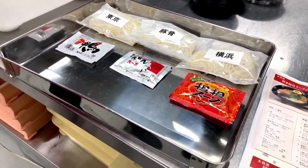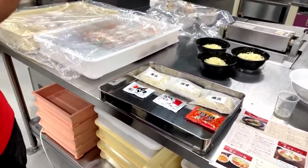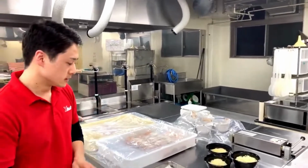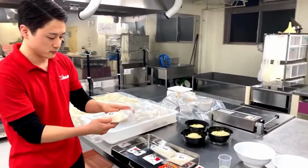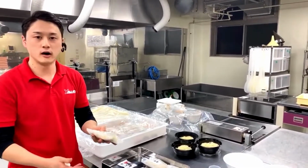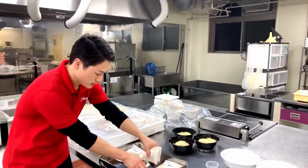Right? So one of the problems with takeout menus is that the noodle dish often gets cold and the noodles are soggy. So if you serve your customers raw noodles, they can boil them at home and have freshly hot ramen at home. Okay, so let's give it a try.